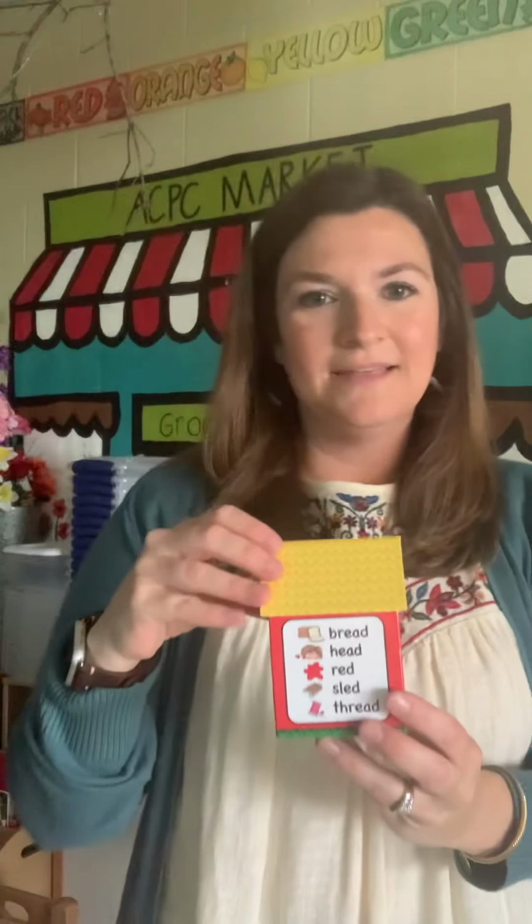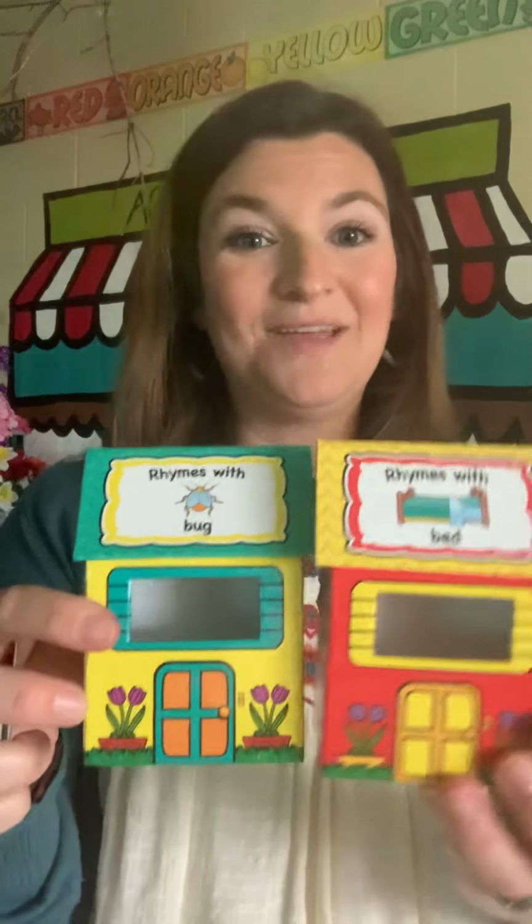Another thing that we have is rhyming boxes. These are actually little rhyming houses, and they look like this. So it's going to give the rhyming word on the front, and it's going to give you clues on the back to what goes inside. They can put the rhyming word in here, and then the back they can open up and pop it out. So each child has 2 houses. For example, this one is a bug and a bed, and they have to use these little cards to figure out which one goes in which house.